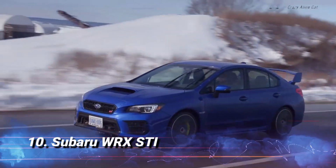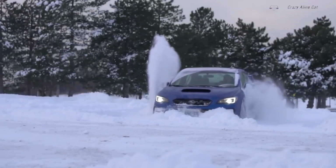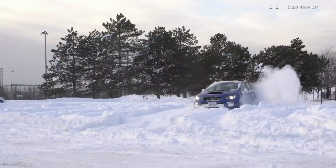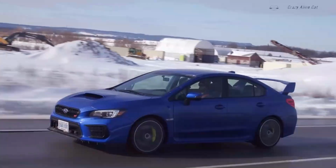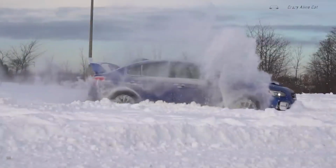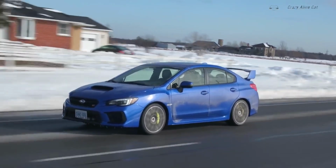10. Subaru WRX STI. Turbocharged 2.5-liter flat-four, 310 horsepower, 290 pound-feet. The Subaru WRX STI is a sporty sedan that features a direct injection turbocharged 2.5-liter four-cylinder engine that produces 310 horsepower. The suspension was tuned to handle any road and has quick ratio steering. While the STI doesn't have a particularly loud exhaust note, most owners replace it with a set of aftermarket pipes.